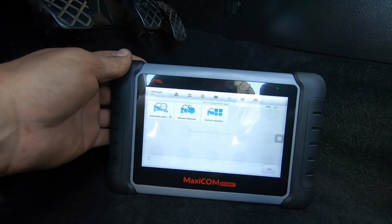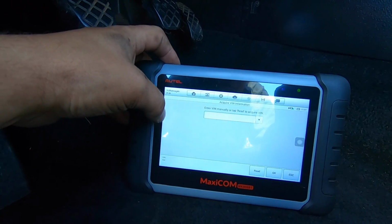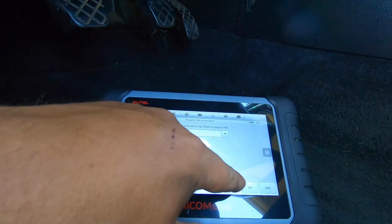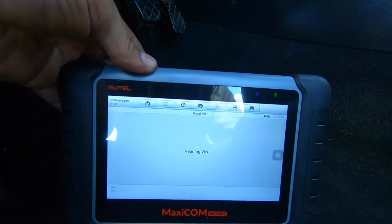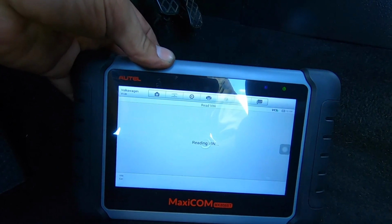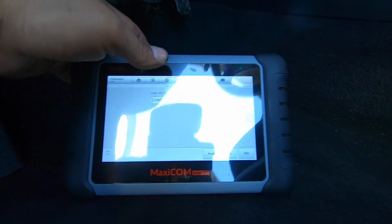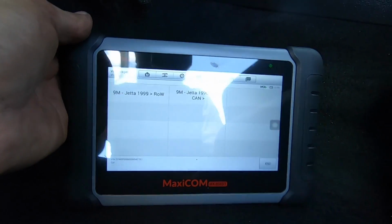All right, loading diagnostic information. Let's do automatically select. Enter the VIN? Heck no, let's see if we can just read the VIN. Reading VIN, let's see if it'll do it. Now this is an older car. I think it's an '03 or something. We'll see if she's capable. All right, looks like we read the VIN. I'm going to hit OK. Decoding vehicle information.